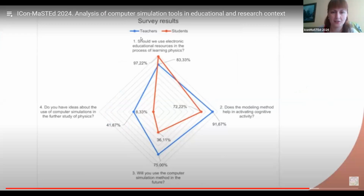Compared with teachers. Okay. Teachers say no because of practice, and the students want to use elements of gamification of education. Yes. Okay.